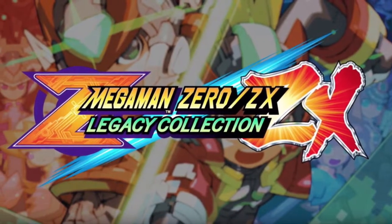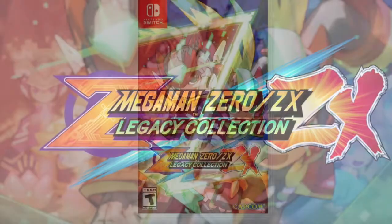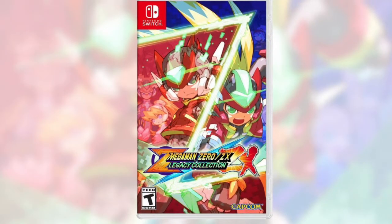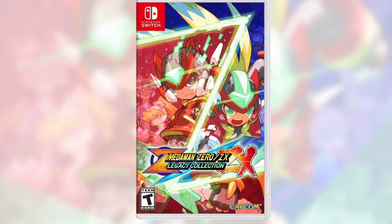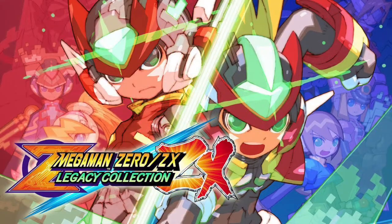Now everyone, I am hyped for this collection. It's 6 games in this collection and they're all set to be on one cartridge. I love when they do this. And Capcom is really stepping it up. I hope they bring all their classic games in collections to the Nintendo Switch. They're doing a nice job with the Mega Man collections, the Resident Evil collections, and I hope we get more Street Fighter collections coming to the Switch as well. We will have to wait and see.